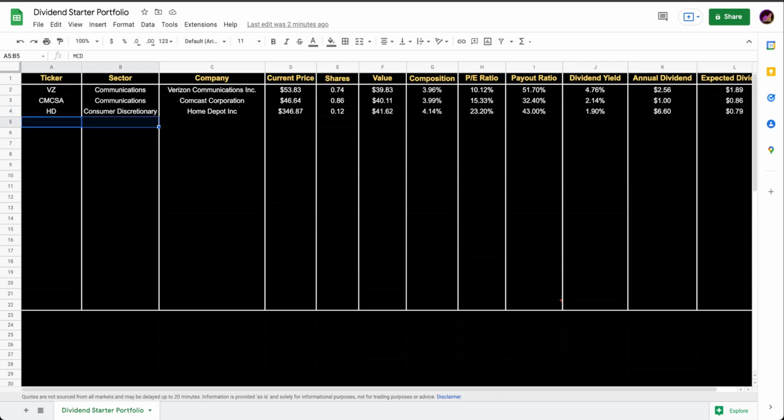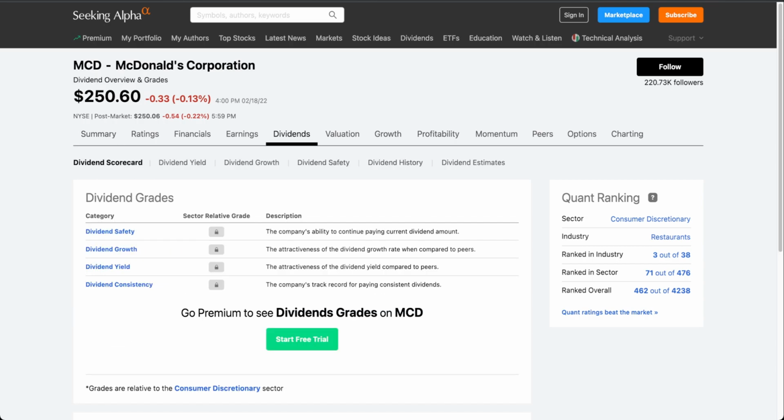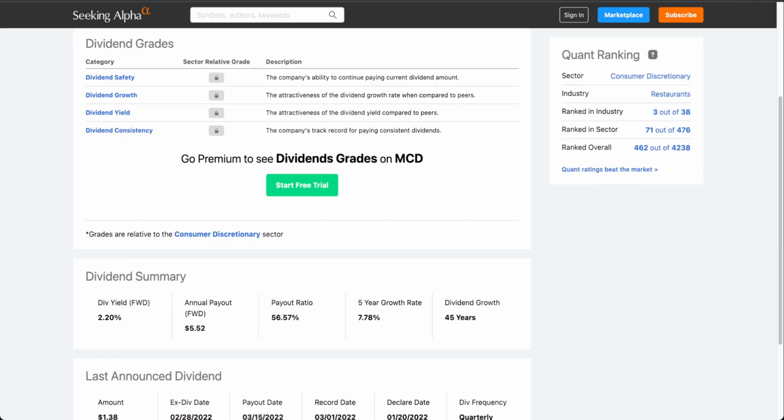Next in our portfolio is McDonald's. Who would not know about the golden arches? It has been there for so long. McDonald's has a yield of 2.18% with a PE of 24.7. And here we see it has been paying dividend growth for 45 years. It is a dividend aristocrat and it has a good 5-year growth rate of 7.78%, which is more than inflation. Payout ratio is slightly higher at 56.5%, but that has not stopped the company from paying good dividends consecutively.